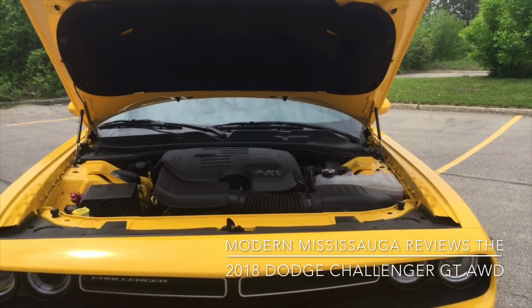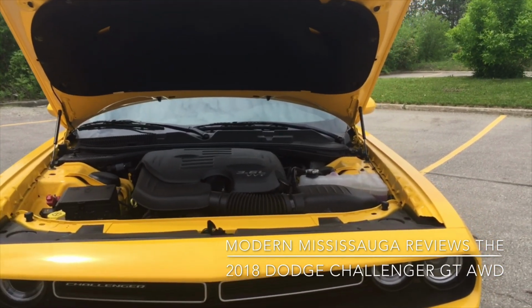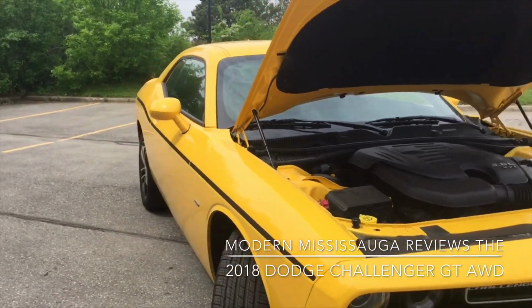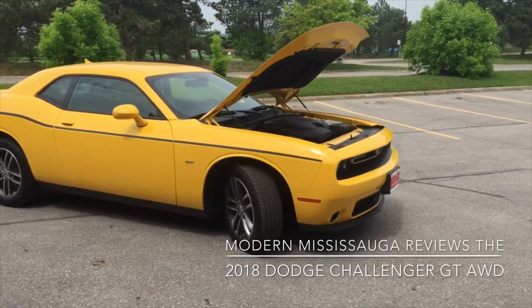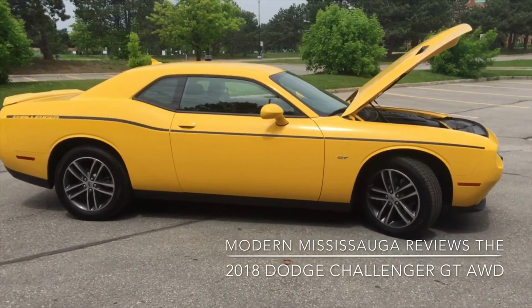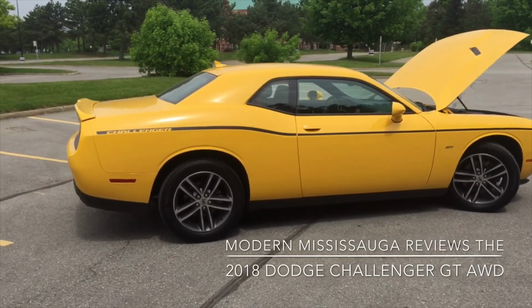Gas prices are high, I still want my performance, but I don't want to be spending a fortune at the pump. And I like the trim that they've done here with the all-wheel drive. It's still lots of get up and go. Don't be fooled by it only being a V6 as opposed to the V8. And yes, I know there's the Hellcat, and yes, I know there's the Demon. But for practicality, for a base price of about 40 grand, a touch under, there's a lot of car here.